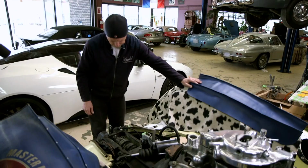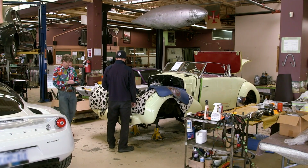Everybody on the floor is really busy. I'm doing my best to oversee everything, and Larry's on the way in to look at his newest and most prized possession so far.